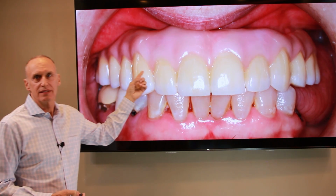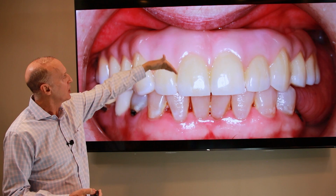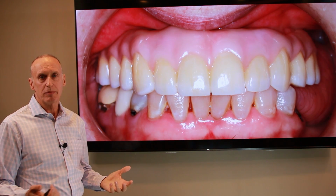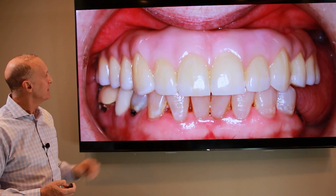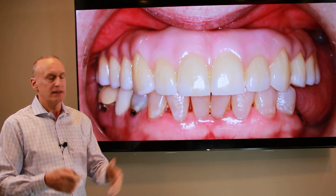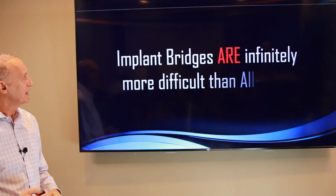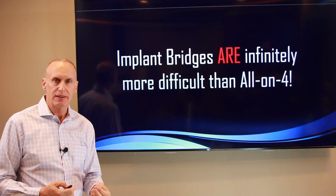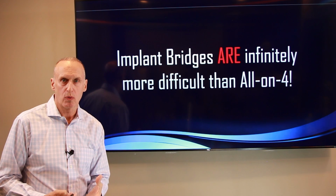Or you could have this, like we started out with. You could have this huge bumper of zirconium that you can't clean under, where your speech is negatively impacted because of the size of the prosthesis. And then the back teeth are cantilevered by 2 or 3 teeth off the last implant. Seems like an easy decision to make. So like I said earlier, implant bridges are infinitely more difficult than all-on-4, and that's why they're so rare.